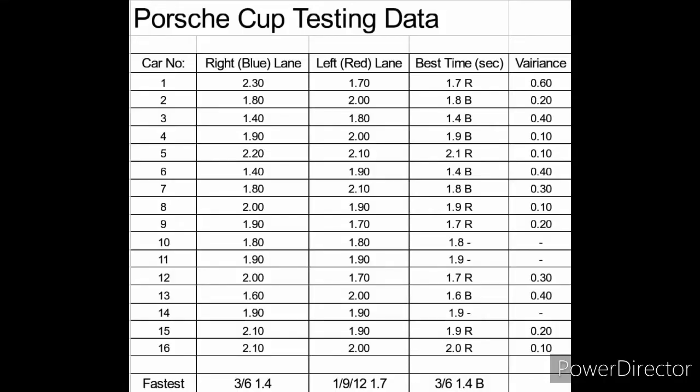Not going to go stats nerd on you this time, but the fastest two cars on the blue lane were cars 3 and 6 with a 1.4 second fastest time. The red lane fastest was split between three cars, cars 1, 9 and 12 with a 1.7 fastest time.